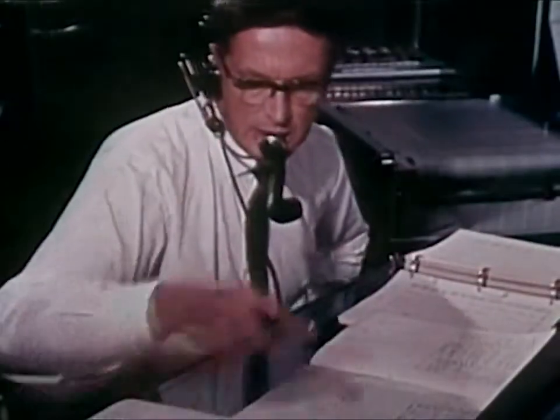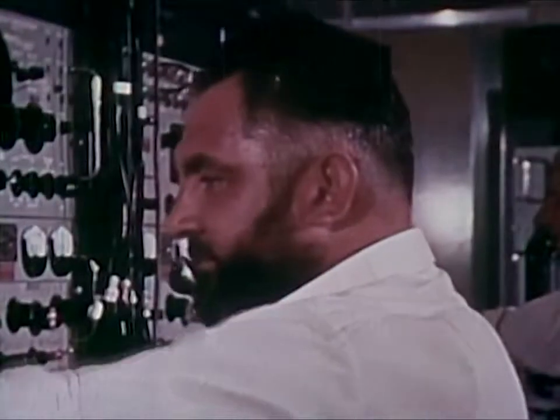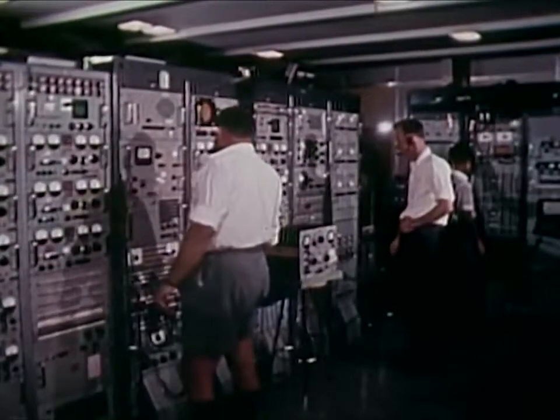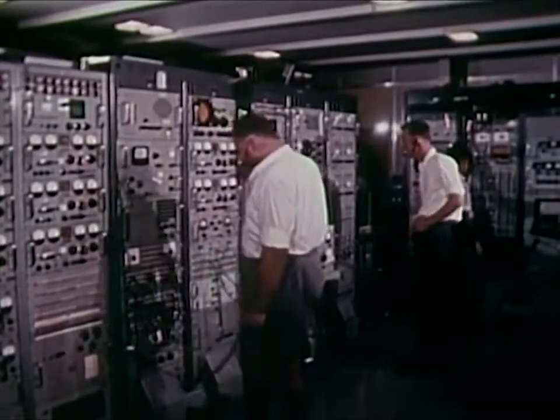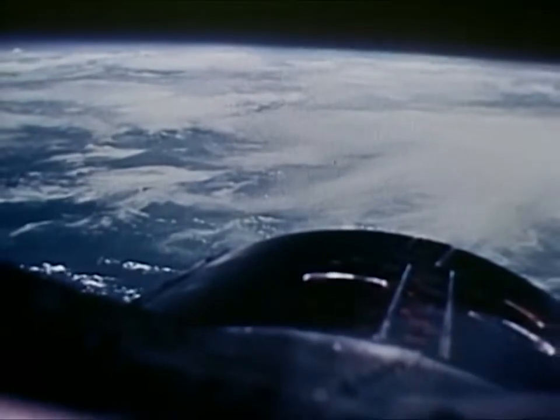Gemini 4, you can turn your radiator correction, your secondary pump A off. You've operated it normal. Your radiator looks good. Roger, evaporator normal and secondary pump A off. Secondary looks good. Okay.